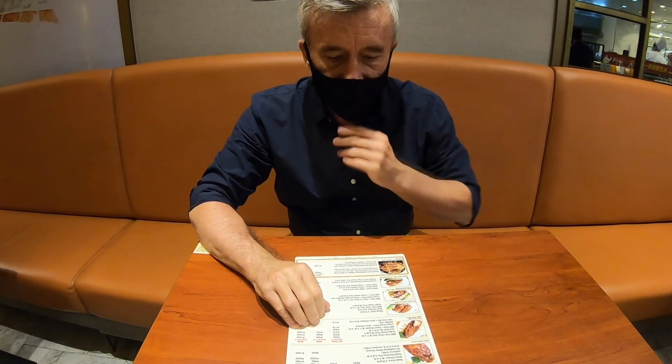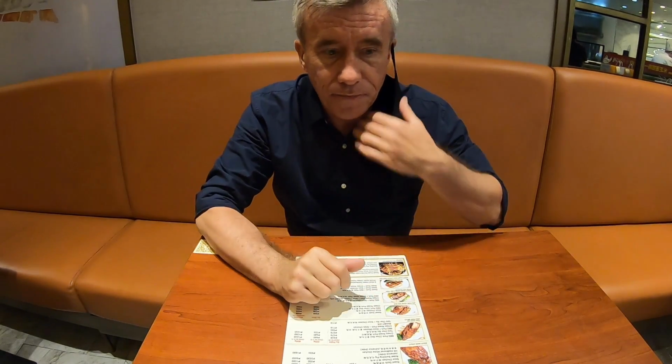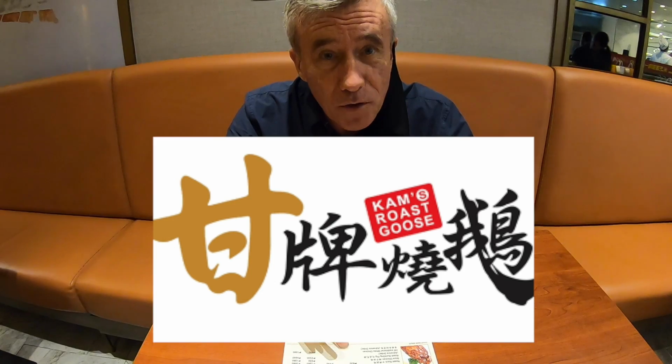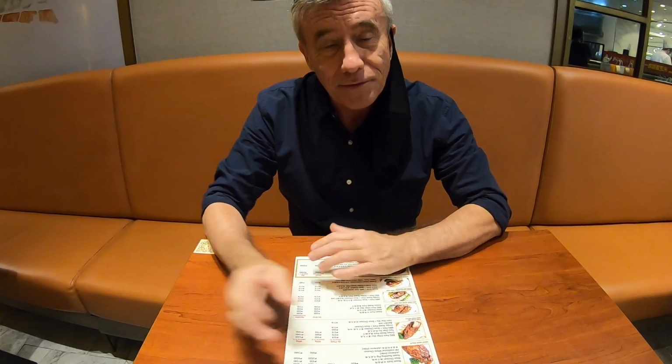And I've just ordered. So we'll get set up and then see what the food's like. This is Cam's Roast. And it's a 1-star Michelin restaurant franchise from Hong Kong. In Hong Kong, it's known as Cam's Roast Goose. But here, it's just known as Cam's Roast because they can't import the geese from China to Manila because there's still a ban on the importation of birds from China since the avian flu. So it's a bit strange that you've got a franchise of which the signature dish is something that they're not serving.